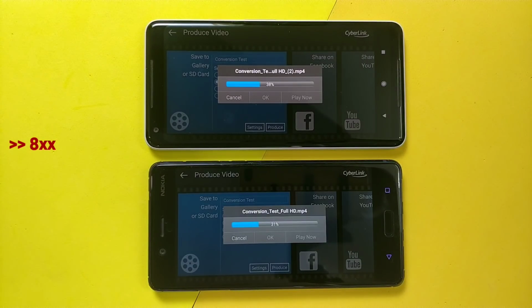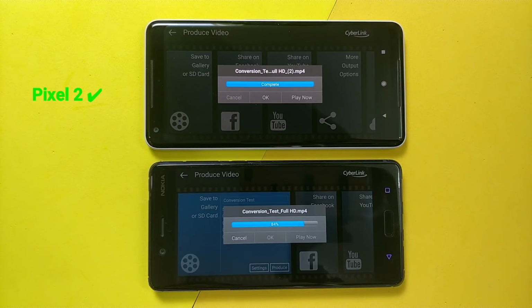By looking here at the percentage, Pixel 2 XL is moving faster compared to the Nokia 8. So let's see how much difference you have. I will let you know exactly at the end of the conversion. So Pixel 2 is done with the conversion. Here it is, complete. Nokia 8 is still doing it. I guess that's going to take a little bit more, 20-30 seconds difference.